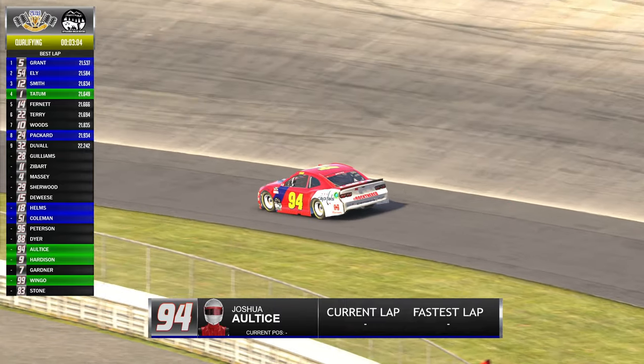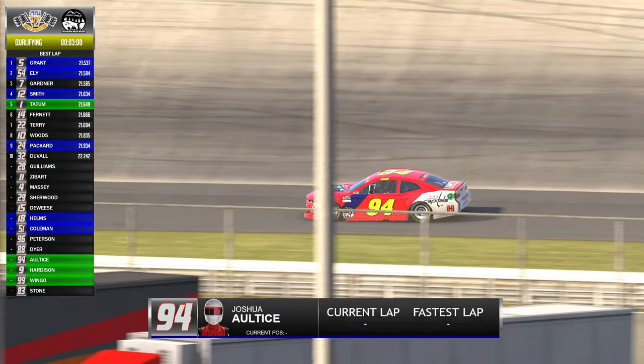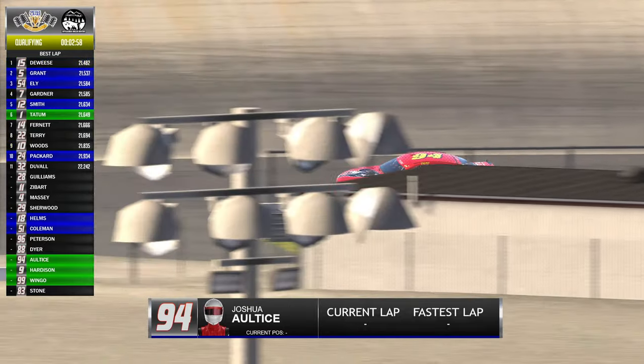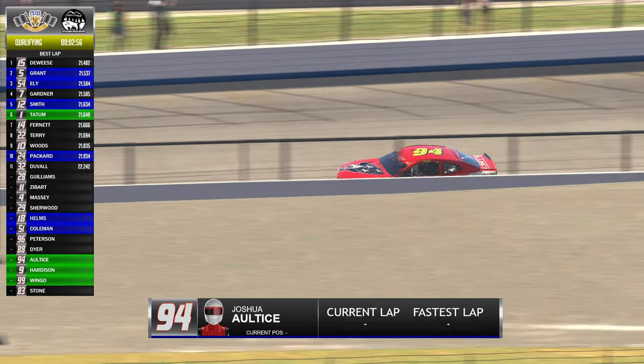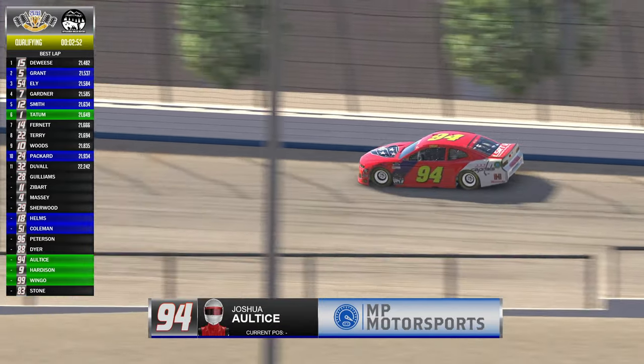Jacob Grant is still at the top, as Joshua Altus is going to come out in that 94 machine. Obviously he hasn't put a lap in just yet. He is another one of those MP Motorsports cars out on track. We'll see what he can do.